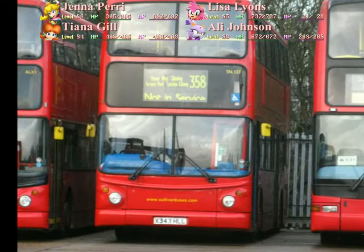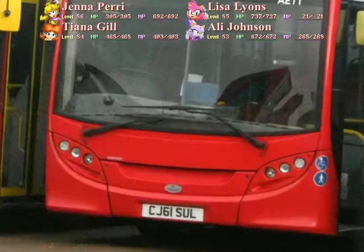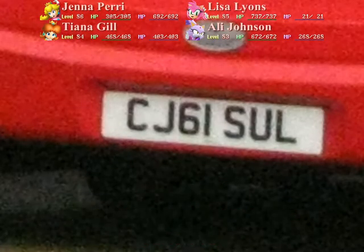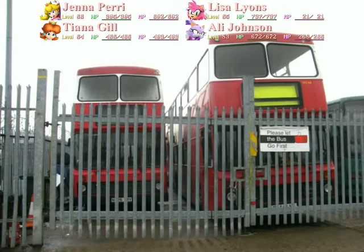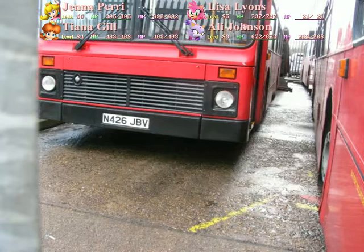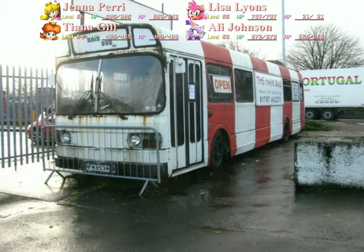There's some ADL 400s, Millenniums, pre-Millennium series, Enviro 200s, and some of these ones are actually newer. These ones are only a few years old, and as well as these, there's also some older buses, such as these old Northern Counties, and also a very sad looking vintage 1970s Leyland National in very poor condition. It's only being used as a hairdressing bus.